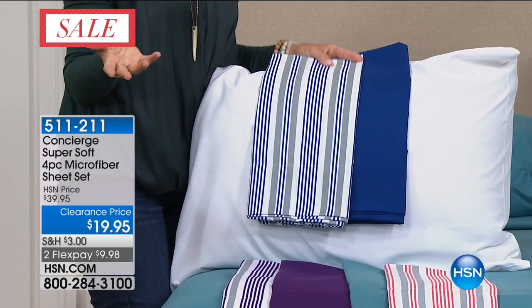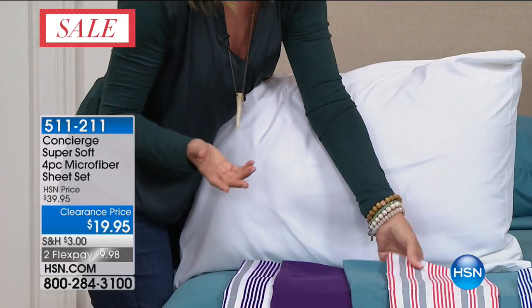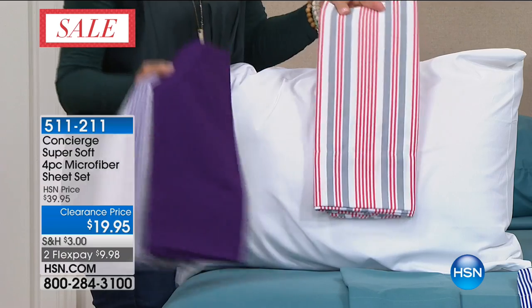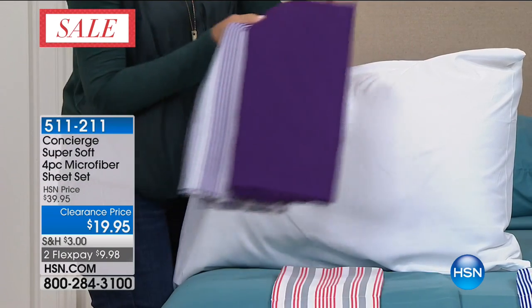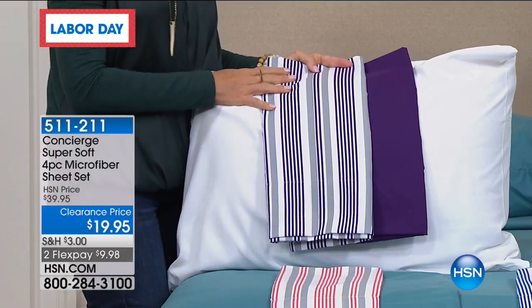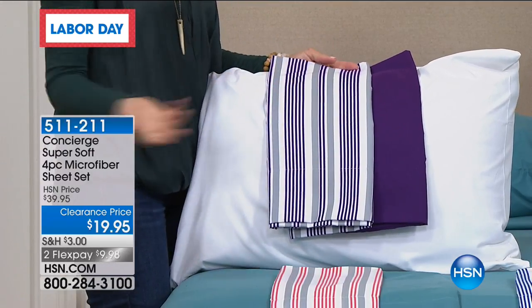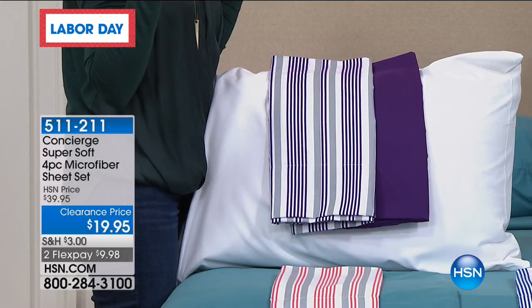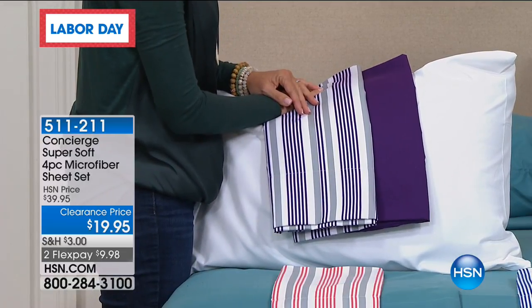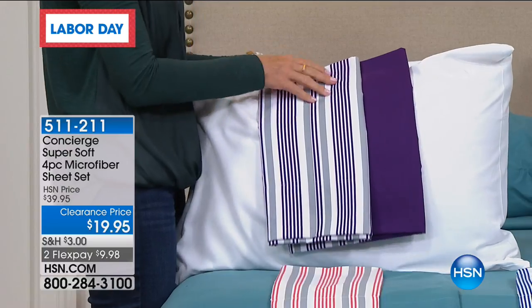And remember, it's any size bed. So if you have a king size bed, a California king size bed, it doesn't matter. Same price. And we have this beautiful purple, the nice purple and then the purple and gray and white stripe. So great set of sheets, great fitting sheets, great feeling sheets, and the best buy on microfiber I've seen. I don't know when I've seen microfiber for under $20.